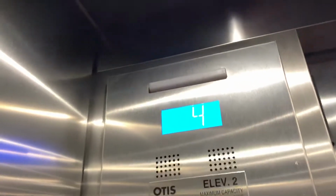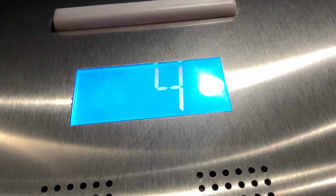This is actually a pretty nice elevator, honestly. It is just your basic ordinary OTIS Gen2, however, it isn't really that bad. It runs pretty well. Here we are at 3.